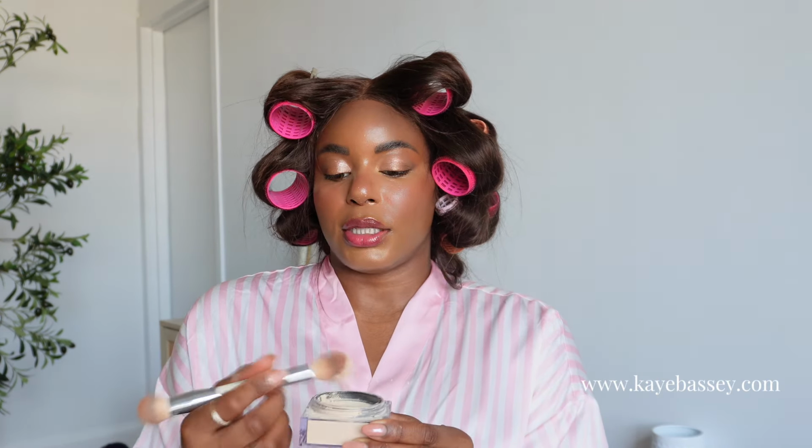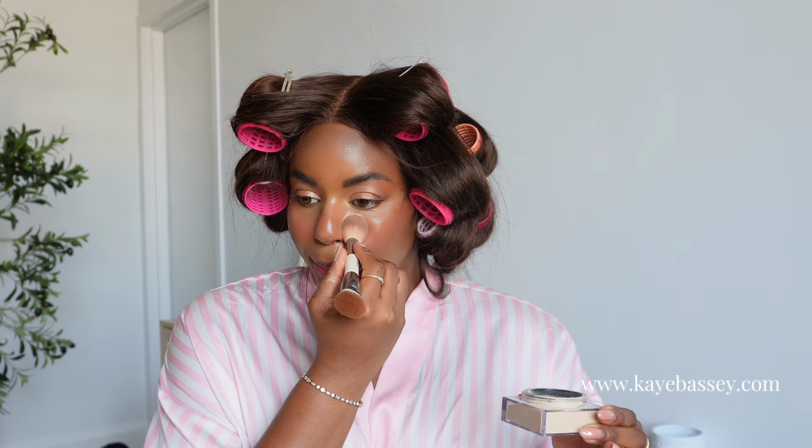Usually I start with a powder puff, but I'm going to start off with a makeup brush and then just kind of shake it off and then just apply it, kind of like dab it under your eye. You want it to be bright.